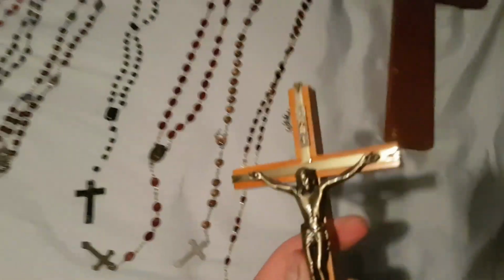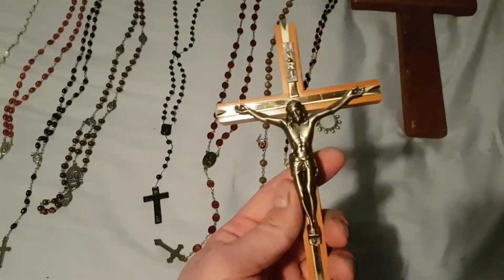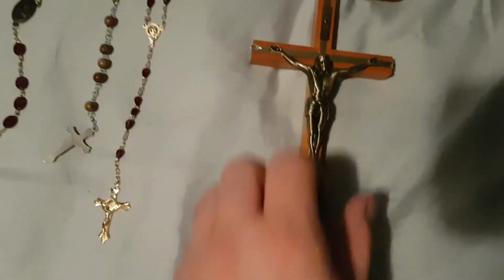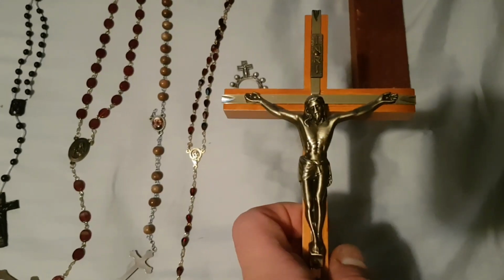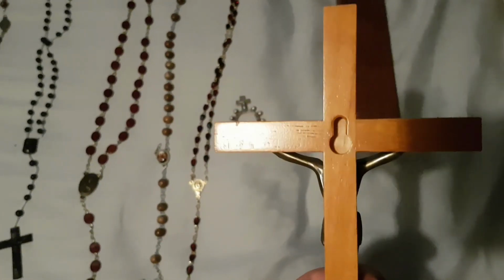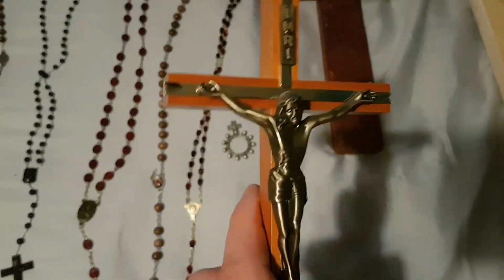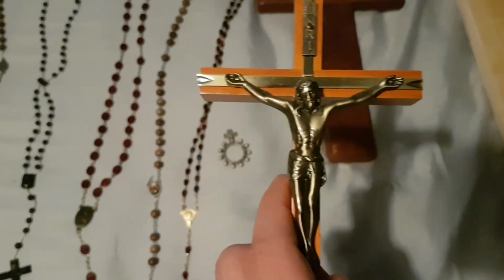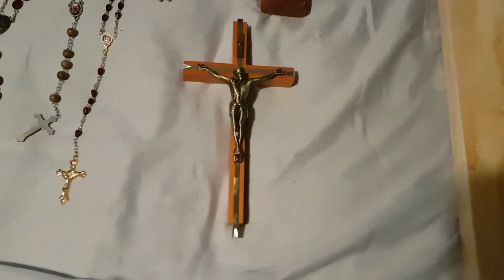So I got this last Christmas. My parents got me this. They bought it from a Christian supply store. So this is a wall crucifix. See, you got crucified Jesus. It's very nice, and that actually fits just on a thumbtack. So that's really convenient. That's just from a store somewhat near my house that my parents gave me around Christmas time. So that's nice. I didn't have a proper wall crucifix.